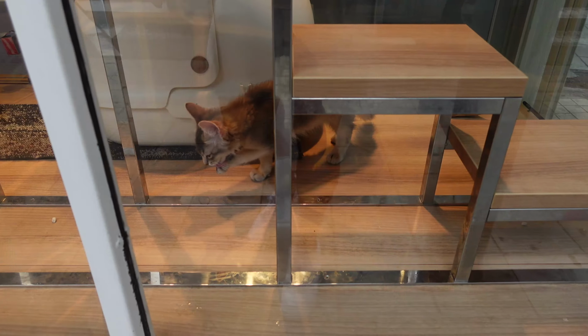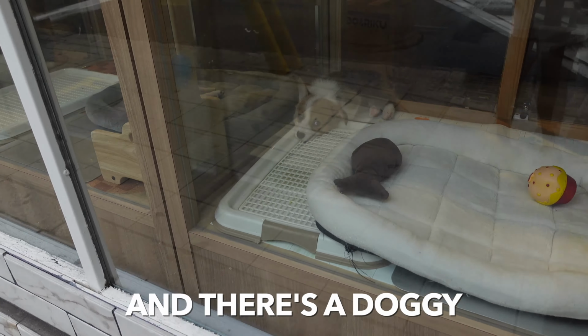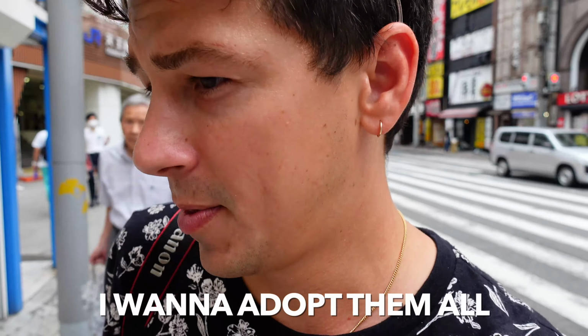It's hot. Jeez, why are there kitties in there? And there's a doggy. Oh my god. Why are there puppies in there? I don't know. I want to adopt them all.